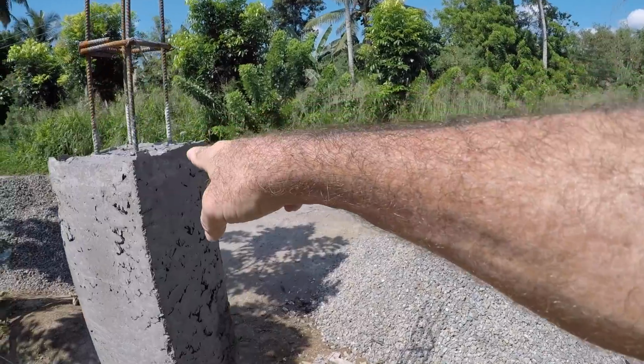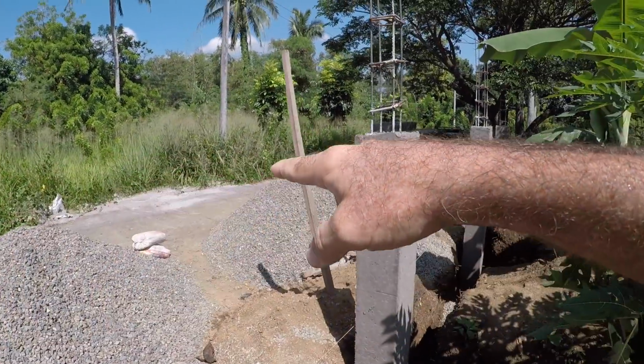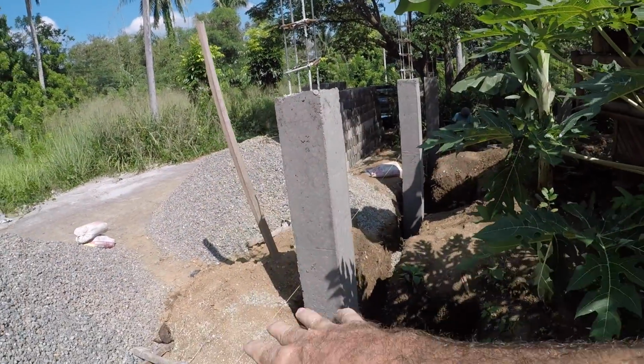And what they will do along the top of the concrete hollow block, if you can imagine all this being concrete hollow block here, they will run all the conduit, which makes sense now, and they will run that around the entire yard. It'll be very easy to do, and then they will hook up the lighting for that.